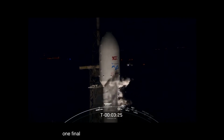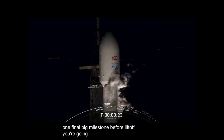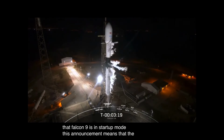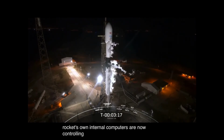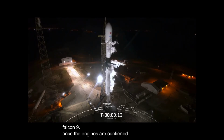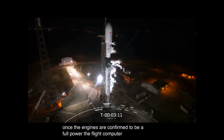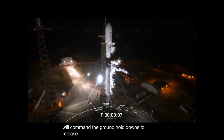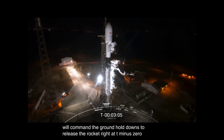One final big milestone before liftoff. You're going to hear the announcement that Falcon 9 is in startup mode. This announcement means that the rocket's own internal computers are now controlling the launch countdown on the Falcon 9. Once the engines are confirmed to be at full power, the flight computer, which is located on the second stage, will command the ground hold-downs to release the rocket right at T-minus 0.